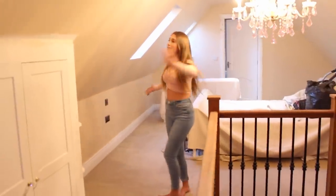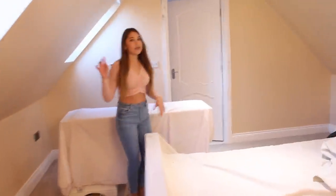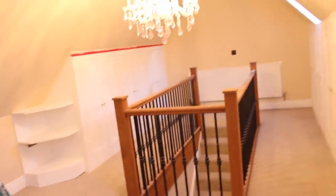So this is what's happening with my room at the moment. As you can probably tell, my walls have been painted a goldy cream type champagne colour, and I'm really happy with them at the moment. They've only just had their first coat, so they're obviously not finished yet, and they're also wet. Obviously, there's literally nothing in my room except my vanity and my bed, so it's a bit echoey, but yeah, I'm in love with this.